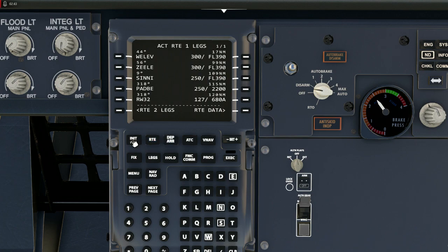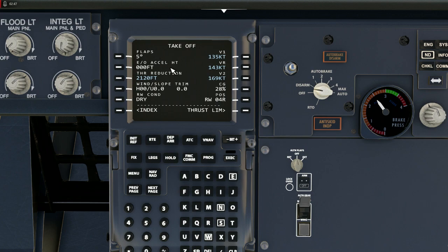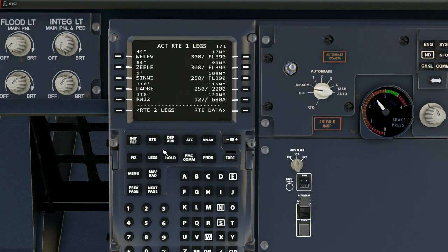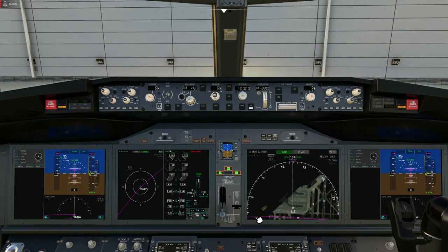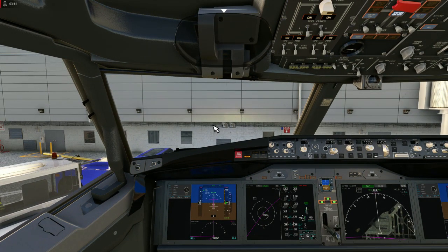Now, what have we done? I think I've done everything in here. Takeoff, flaps 5. All my takeoff speeds are there. Note the takeoff speed, 169 knots, a little bit different to the 737-700. But there it is. It's all there, ready to go. And we are all good. I think we are actually ready for pushback.